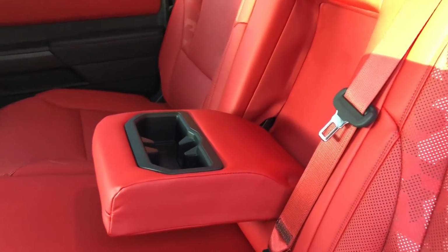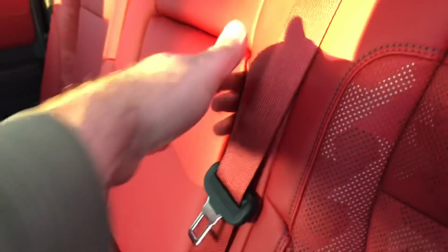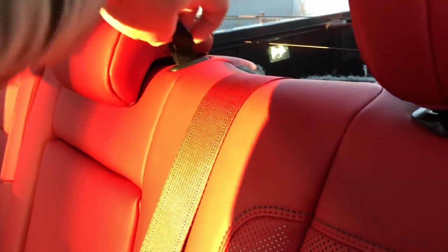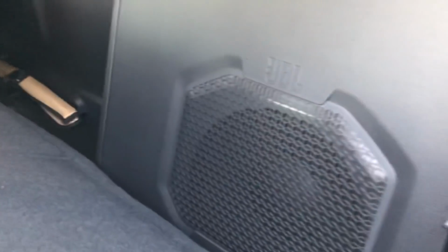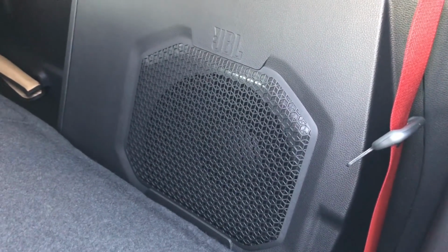This truck is legit. This truck is absolutely legit. You gotta love it. I need to know in the comments below, are you a fan of this truck? You pull that there, get the JBL speaker. I mean, a little bit of storage over there, nothing crazy. Look at that big old JBL subwoofer there.